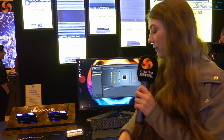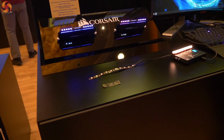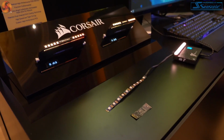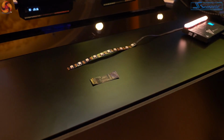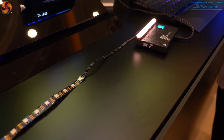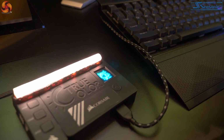So towards my right here, they have got a little demonstration to sort of show the difference between the old style LEDs and this new LED technology that they are working on. So there is the RAM here, sort of lighting up, looking all pretty, and also what the new technology does, it means they can fit a lot more LEDs into the same space. So you don't get this sort of weird dot effect that you used to get. They now sort of work together almost like a screen. They can cram a lot of them into a really tiny space.